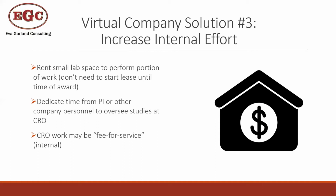So ways to do this include renting a small lab space to perform a portion of the work. You don't have to already have that rented. Again, if you're able to have multiple letters within your application, it's good to have a letter from where you're going to rent that says what all is included within that space. It's great if it's a space that comes with some kind of core facilities or access to core facilities, maybe at a university that's nearby. That again falls back on the incubator spaces a lot. But just keep in mind that you don't have to start this lease until the time of award.